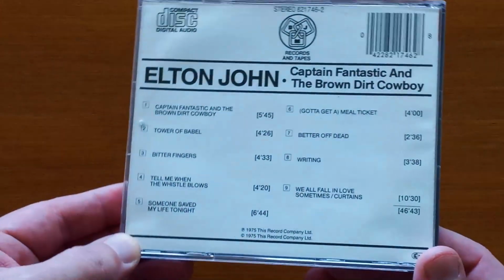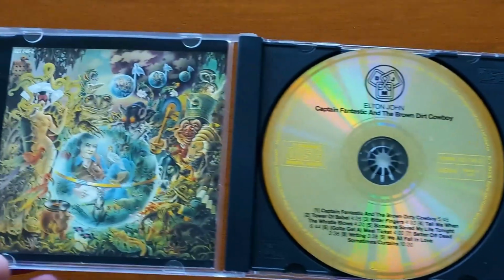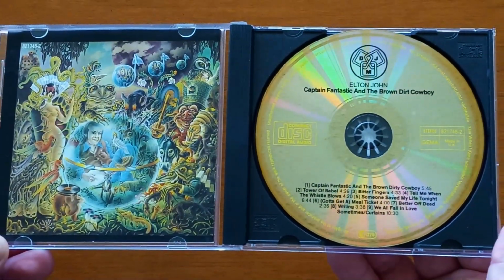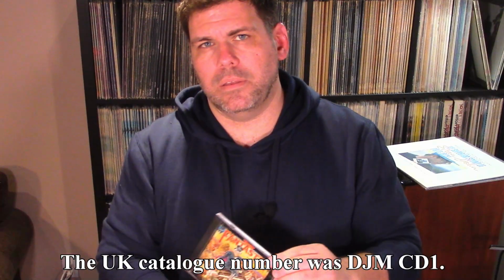By the mid-80s, DJM had product manufactured in the UK, but the label also had offices in Germany, and they manufactured things in Germany. With Captain Fantastic, there may have been British copies and a separate UK catalog number, but the German DJM copy was 8217462, and it is the earliest digital copy of Captain Fantastic that I know of. And it was mastered by Polygram in Germany.